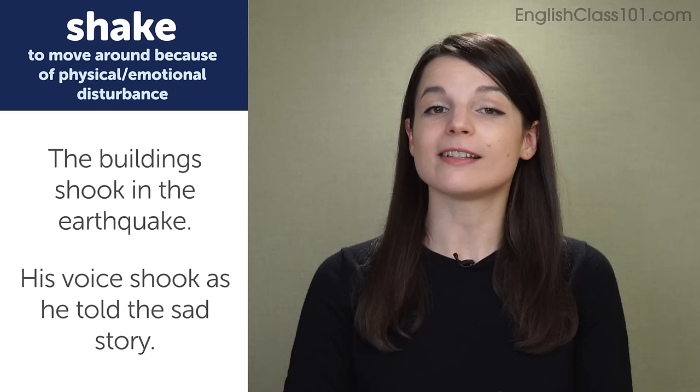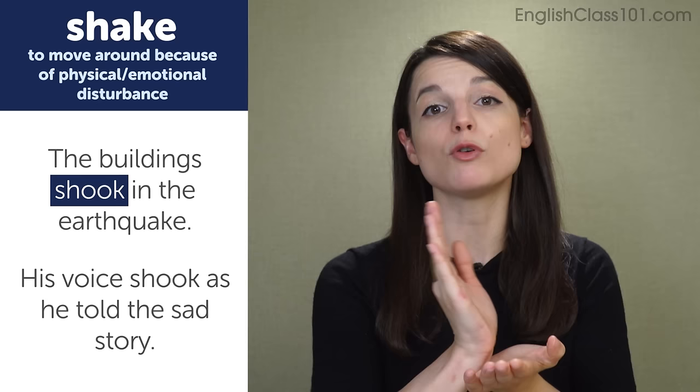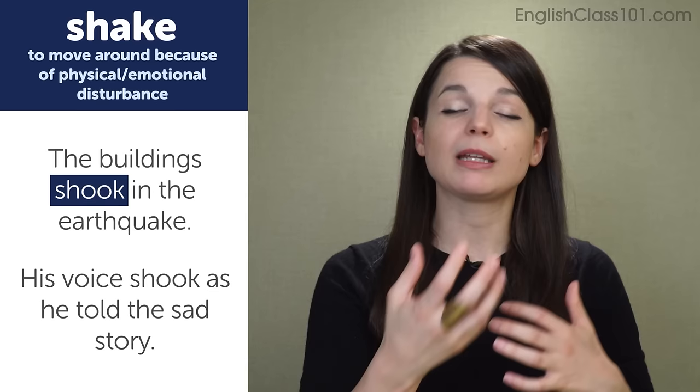So in the first one, it's a physical disturbance. So the buildings shook in the earthquake. There was some physical disturbance and the buildings shook. So meaning the buildings moved like side to side or maybe up and down. So this motion we refer to as shaking because of some kind of disturbance.